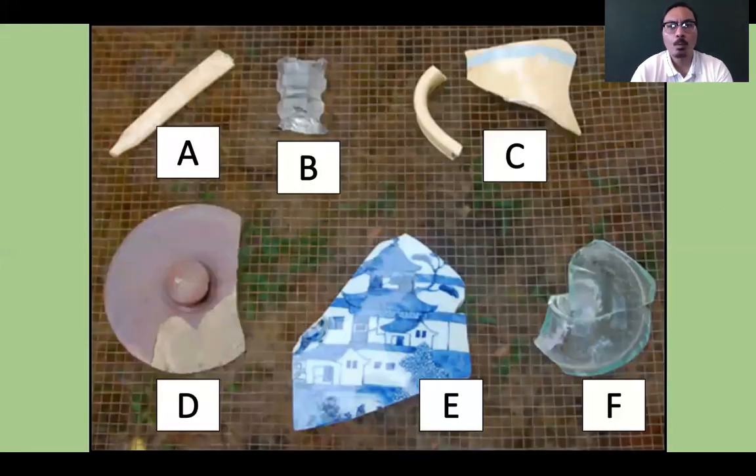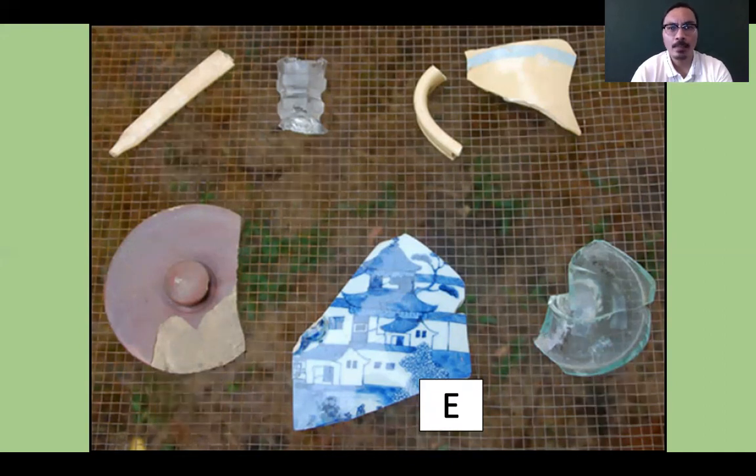Now, which one of these artifacts found in Seneca Village do you think used to be a porcelain jar from China? If you said E, then you're correct. While we may not know for sure exactly what the actual porcelain jar looked like, we can guess that the Wilson family enjoyed having things like this around their house.